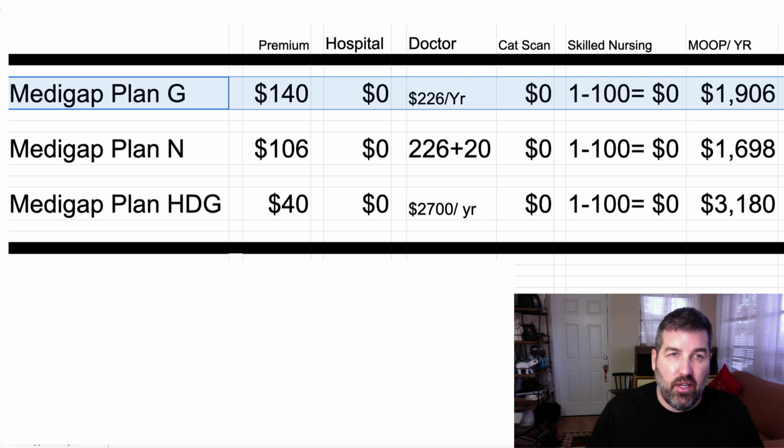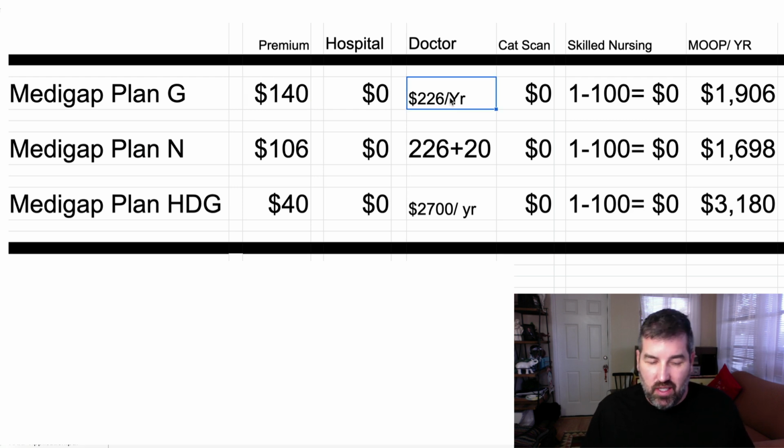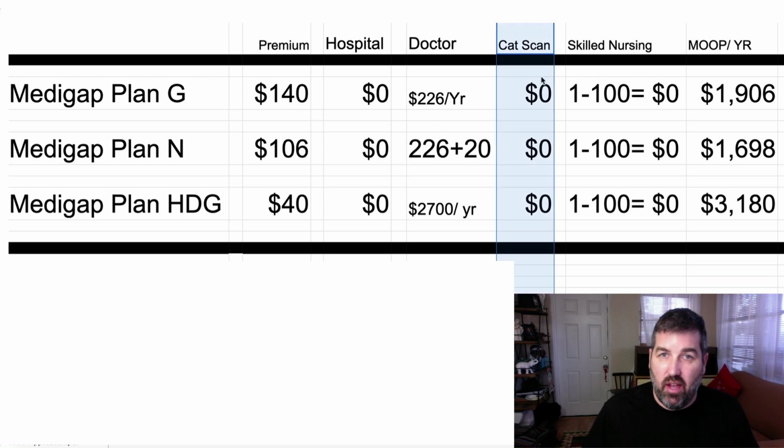And for the Plan G, the premium you're going to pay is around $140 per month. Now, what that includes is everything that's inpatient and outpatient, except for $226 in a deductible. So you pay your $140 per month, then you pay the first $226, and then everything inpatient and outpatient will cost you $0. That includes hospital, surgeries, ambulance, doctors, specialists, physical therapists. As you can see here, CAT scans you'll get for $0, MRIs, skilled nursing, you'll get up to 100 days at $0 cost.